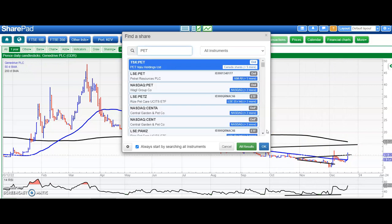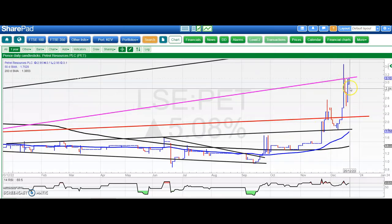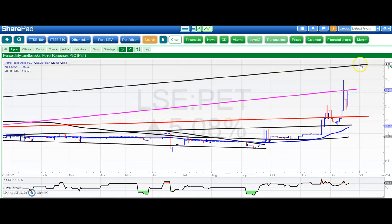Petrel is next, and here you can see that the shares have delivered a decent V-shaped rebound there. We want to see an end of day close through basically 3.1 pence. Above that, looking for 4 pence by the end of next month, or even sooner than that.